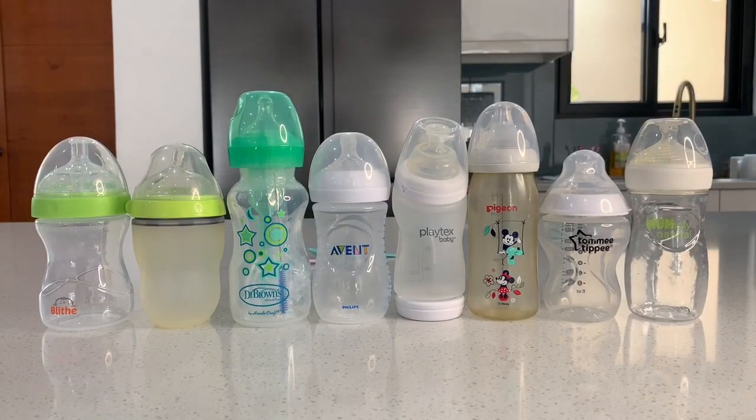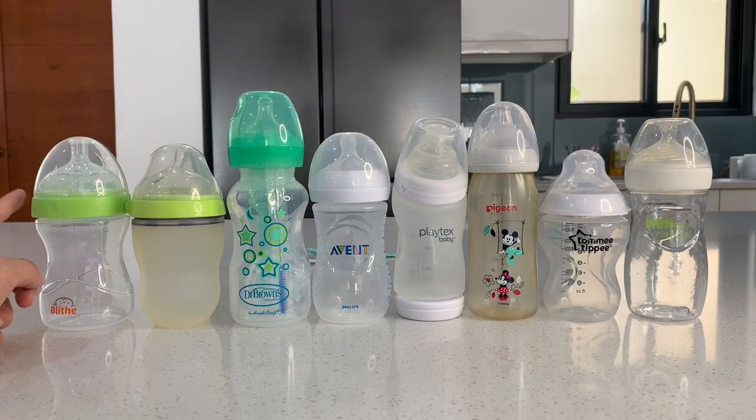If you don't have the money to fork out that amount for a single bottle, then we also have our own bottle, which is the Blythe baby bottle. This is also made of plastic and it's BPA free. It's also made of 100% food grade silicone, and it's also very soft. Our bottle grows with baby, and you can change this into a soft spout, hard spout, or into a straw. We'll get more in detail about that on another video.